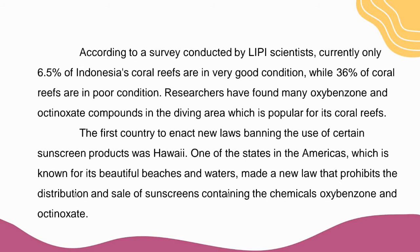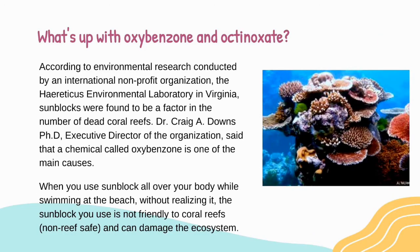The first country to enact new laws banning the use of certain sunscreen products was Hawaii, one of the states in the Americas which is known for its beautiful beaches and waters. It made a new law that prohibits the distribution and sale of sunscreens containing the chemicals oxybenzone and octinoxate. And then, what's up with oxybenzone and octinoxate?